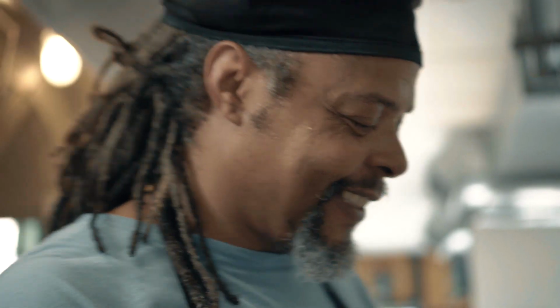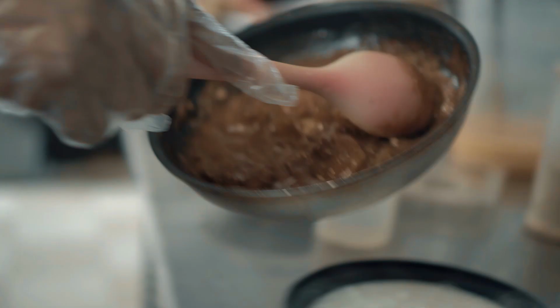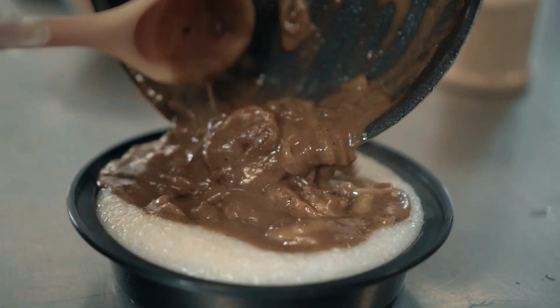A little butter. Oh, that looks outstanding. And see, if this was mine, I would be putting diced tomatoes on top.